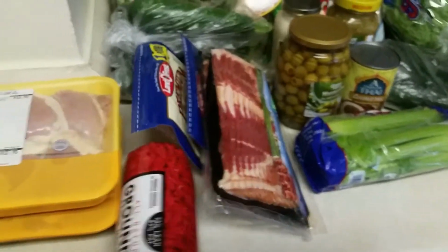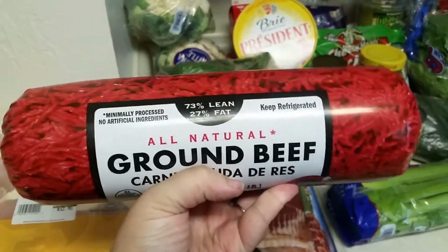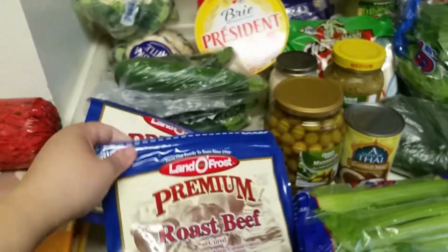This is not the super lean kind. I do not usually buy that. This is 73% lean, and I just drain off any fat that I don't need. These are not strictly clean.